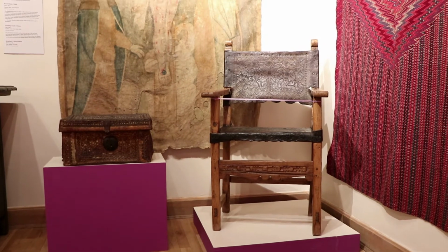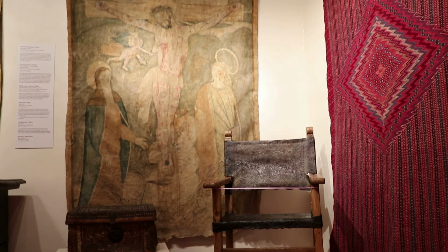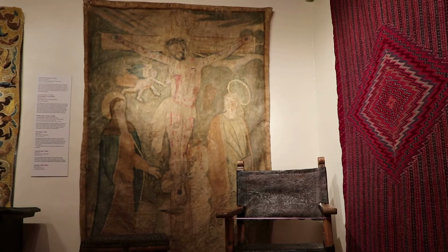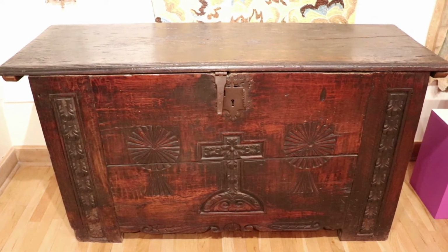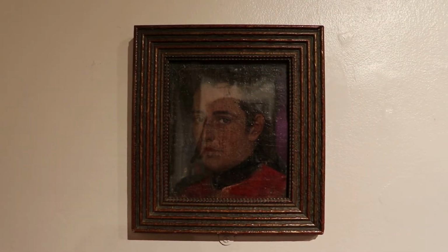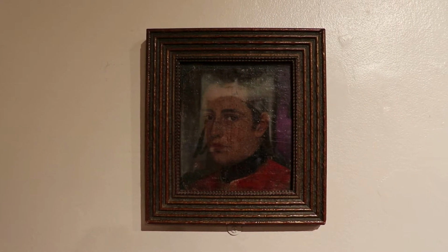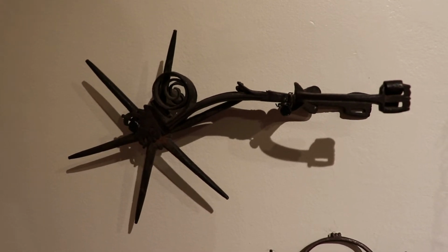There's a Peruvian armchair and trunk, an embroidered bedspread on the right with an emblem of the Habsburg dynasty, and a crucifixion scene painted on an elk hide from the late 18th century made here in New Mexico. This is a Spanish board chest with some decorative elements. That is a portrait of an unidentified Mexican soldier who was 22 years old at the time, according to the description on this painting. That is an iron espuela, or spur, made in 16th century Mexico.